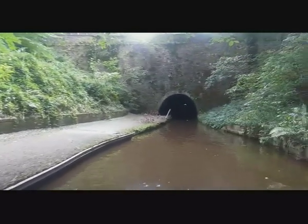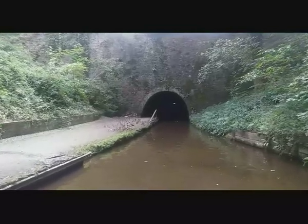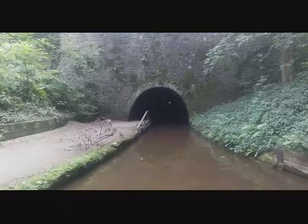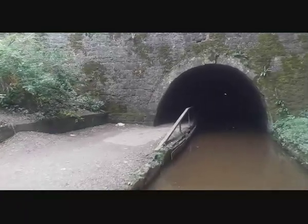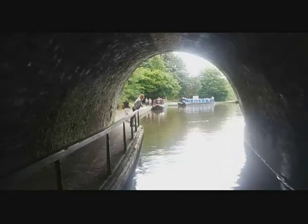Here we have, I think, the biggest tunnel of the trip. It's half a kilometre long. There's a couple of boats in there ahead of us. Thank goodness they're going the same way. The towpath on the side where you can walk through. It's going to be cold in here. It's going to be nippy, I can feel it already. And as we come out, all the boats waiting to come in have their turn.